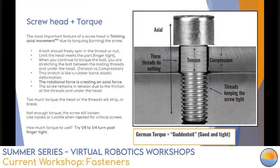So how much do you really torque it? Just give it a feel. It's very much a feel, between a 1/8 to a quarter inch turn past finger tight. I've always called it German torque. It's good and tight, and you kind of get a feel for it as you keep going.